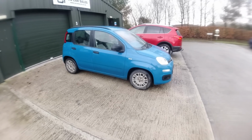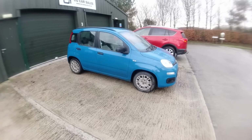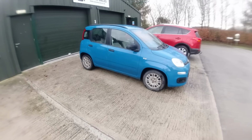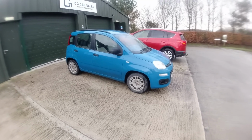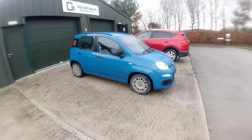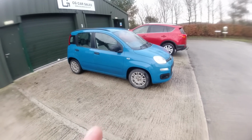About 7 months later, the car developed a bit of a misfire issue and wouldn't run, and they gave me a ring, asked if I could help. Popped down, plugged the code reader in. I read a code for a crank sensor, which is quite common on these 1.2s. So I got hold of a crank sensor, and gave a chap I know in the village who's a mechanic a few quid to fit it for me.